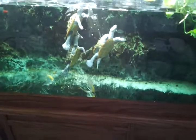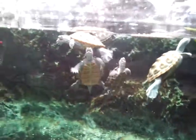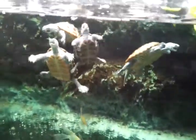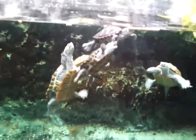As you can see, all the turtles made it fine. They're eating great. And my fish made it as well. So that's cool. I don't know if you can notice, but I used to have 3 turtles in here, and now I have 5. The 3 large ones are the ones that I've had for a year.